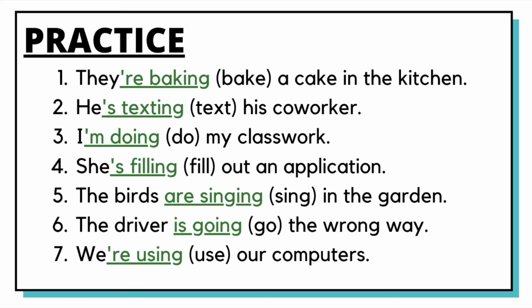Number 5, did you write the birds are singing in the garden? Usually with a noun, we won't add a contraction, especially with plural nouns when we're writing, but sometimes when we're speaking. And for number 6, did you write the driver is going the wrong way? And for number 7, did you write we're using or we are using our computers? If so, great, let's move on.